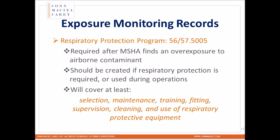The next type of requirement is going to be exposure monitoring records, or the programs that control them. So when we're looking at it from a respiratory protection program, this is set out in 56.5005. And this is going to be a required document if MSHA finds an overexposure to an airborne contaminant. But even if they have not, and we are requiring individuals to wear respirators, we should have a respiratory protection program in place.